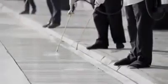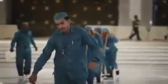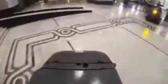Pesticides are sprayed. Currently, the area regularly washed in the Holy Mosque and its precincts totals nearly 700,000 square meters. This area will double after the new expansion, up to 1.8 million square meters.